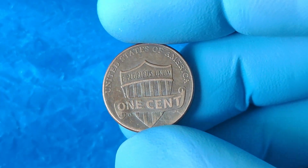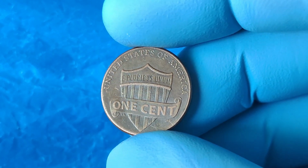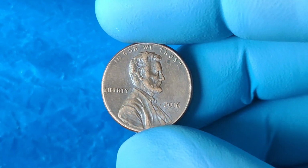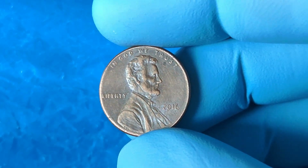While this might seem normal, there are extremely rare errors and special conditions that make some of these pennies worth a fortune. So why is this particular penny commanding a market value in the millions? It all comes down to rarity, errors, and collector demand. Let's break it down. First and foremost, minting errors.